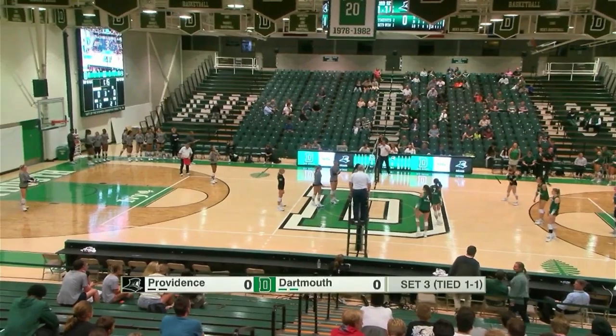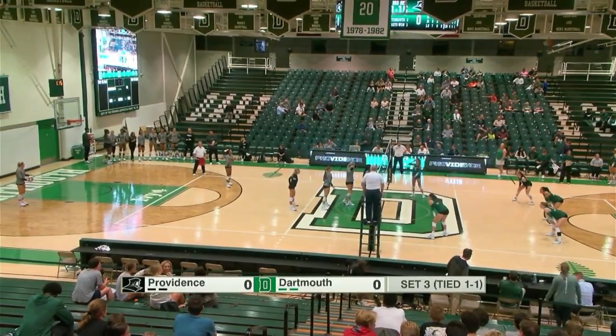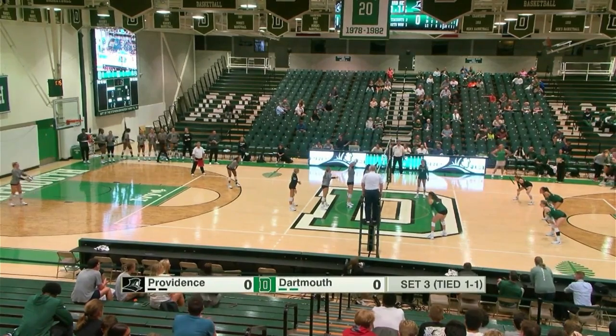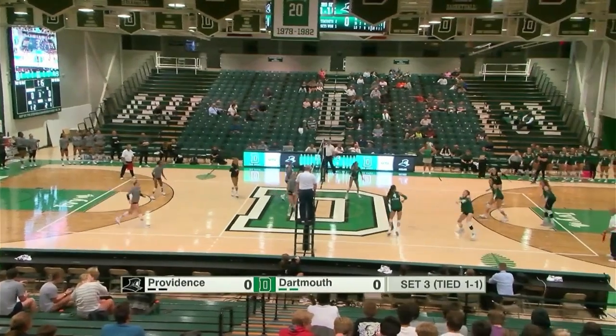It gets back to what we were doing in the first set. Good serving, run our offense, good defense to start it. For Dartmouth, more of the same. Good serving, again, is the key. Be on your toes defensively.